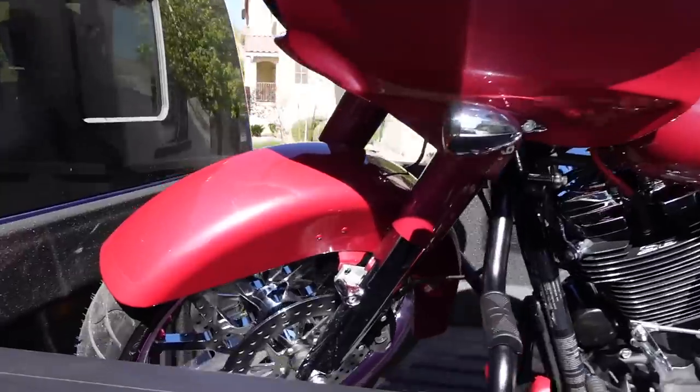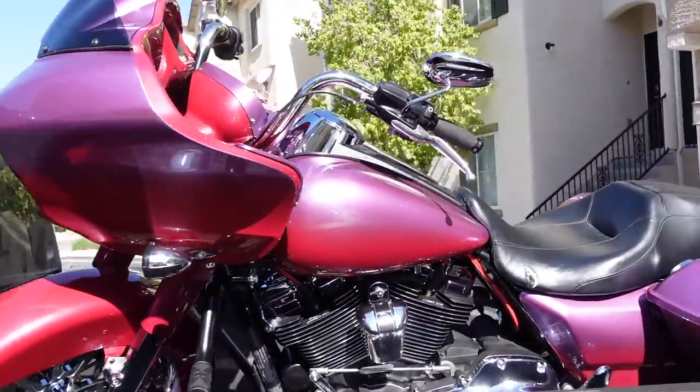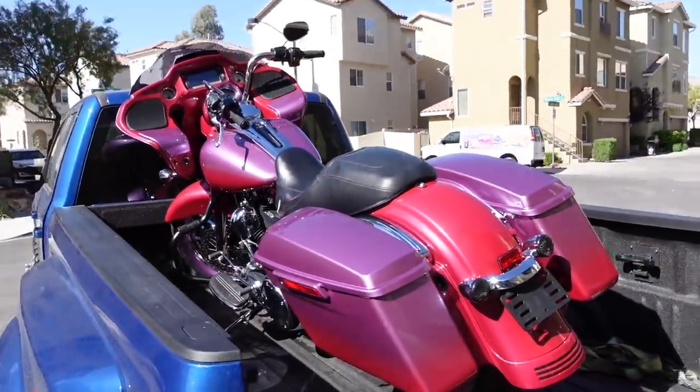This thing is hard. Oh man, it's time to get it to BBV, get them bars switched out, that floorboard and brake master cylinder, all that stuff switched out, man. I can't wait.